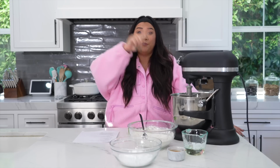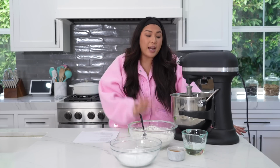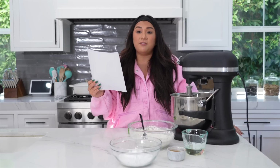We have the first batch still chilling in the fridge. It's been a couple hours. We had a lunch break. We've been hanging out. And now we have a little time to throw this together. And then these are gonna chill for the last hour. So these already look significantly easier.